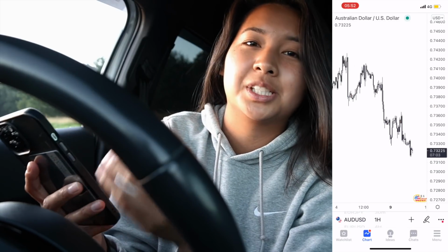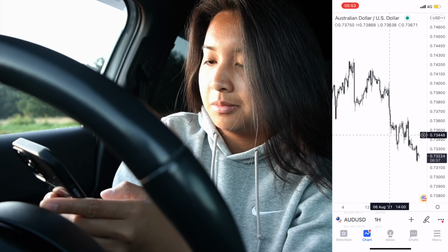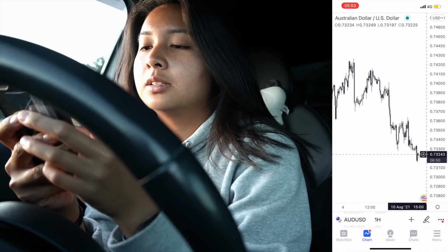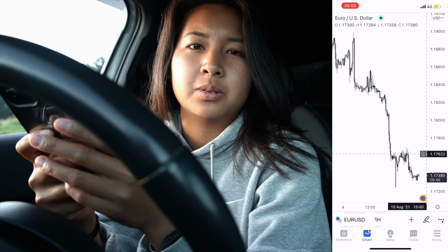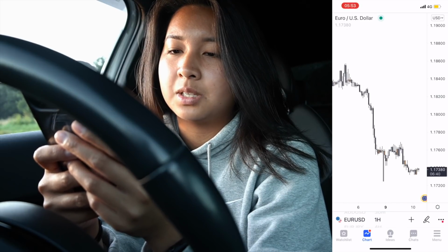Aussie dollar pushing down, so it is what it is in terms of having a potential entry up here, managing how I would be able to really be out actually. But I'm not looking to get involved at the moment. Looks like price has come to slow down. We're just looking at this on the 1 hour time frame, by the way. For euro dollar, since it's just a Tuesday morning, we'll have to see what happens.